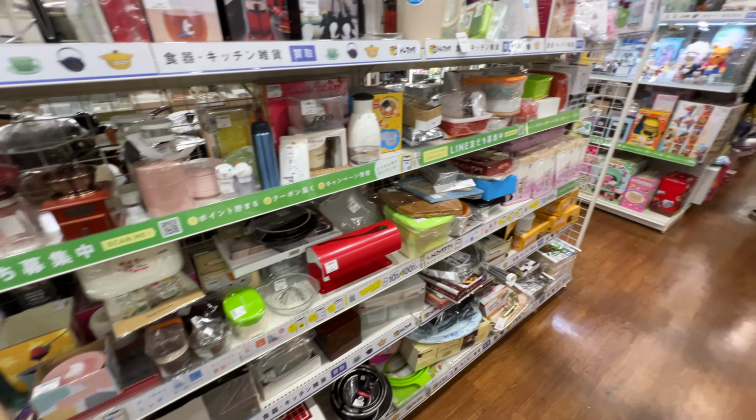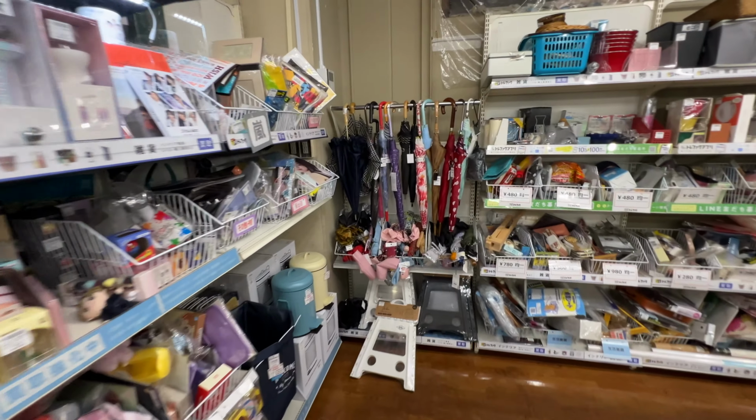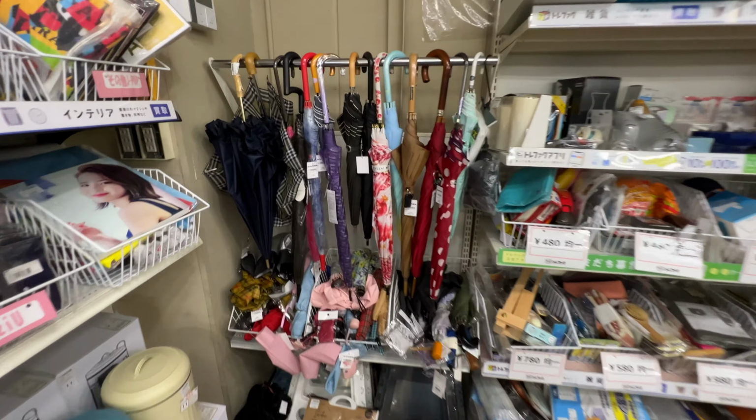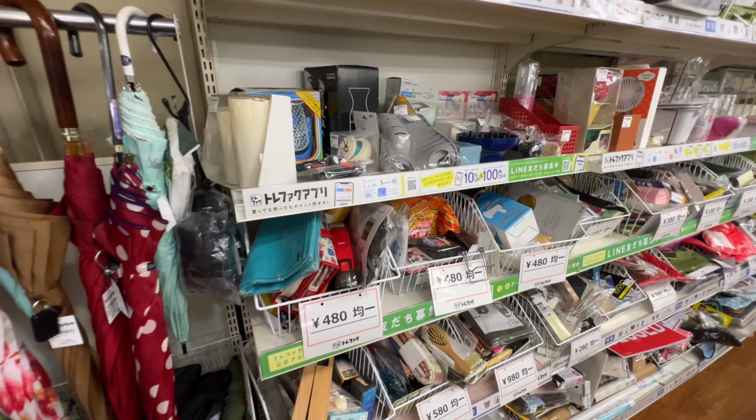Oh, whiskey dispenser. Oh, I need an umbrella today. How much are umbrellas? What's the cheapest? What, 1,000 yen? So I don't have an umbrella today. I'm gonna have to buy one. 500 yen, holy shit. Expensive, man.